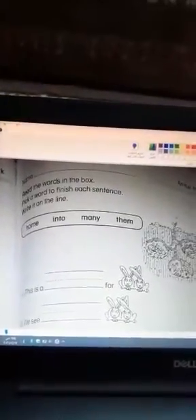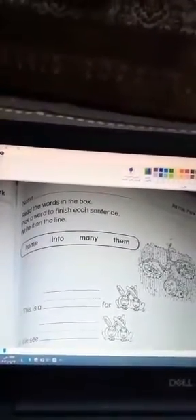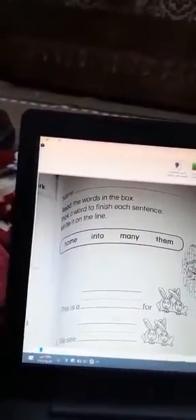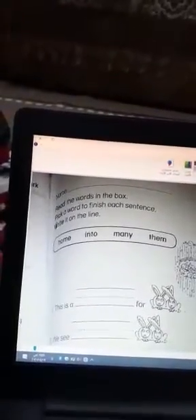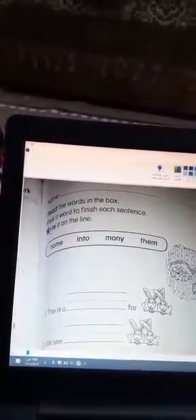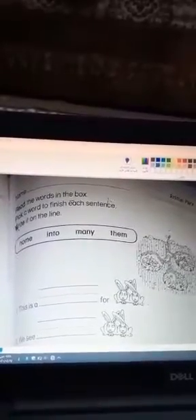Let's read the question. It's page 31 in the phonics booklet. Read the words in the box. Pick a word to finish each sentence. Write it on the line. Again, can you see the word write? Right here, the W is silent. Clear? And look at this word, EA sounds E, each, and look at the word sentence. Here, the letter C is followed by the naughty E, so the C here sounds S. Clear? Sentence, sentence. Write it on the line.